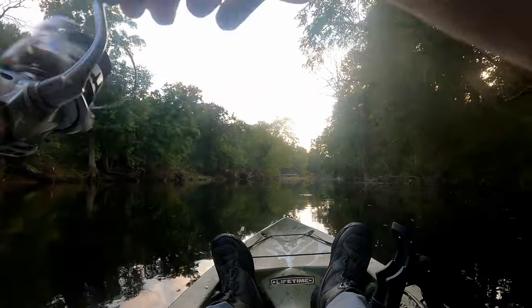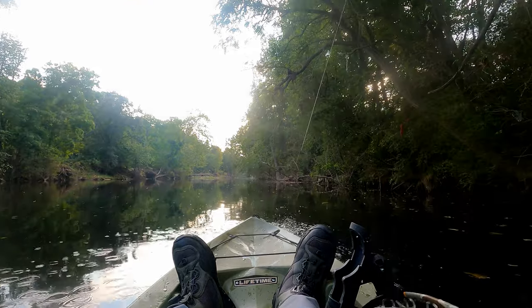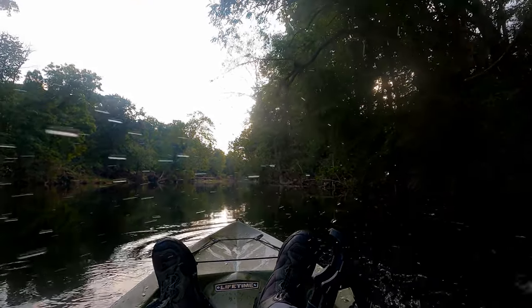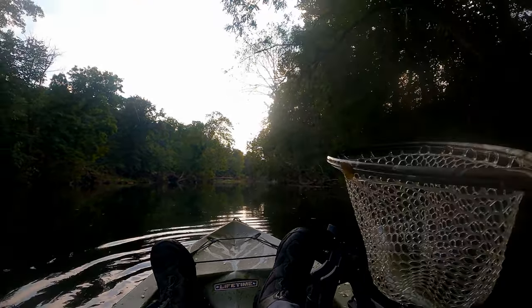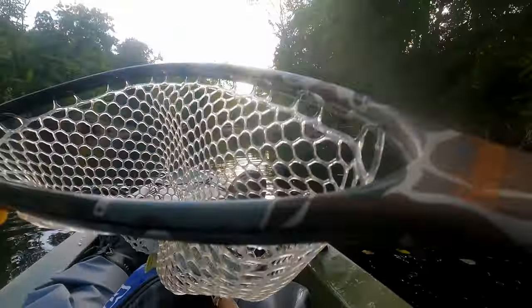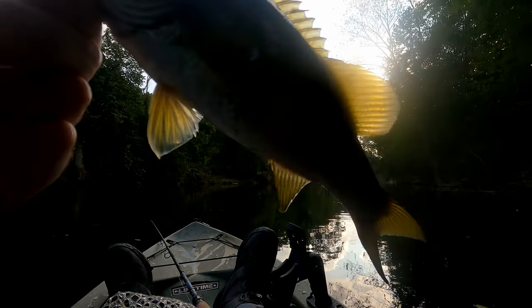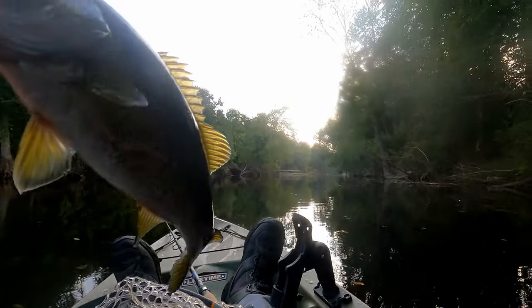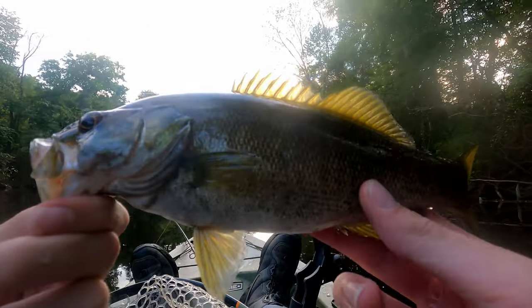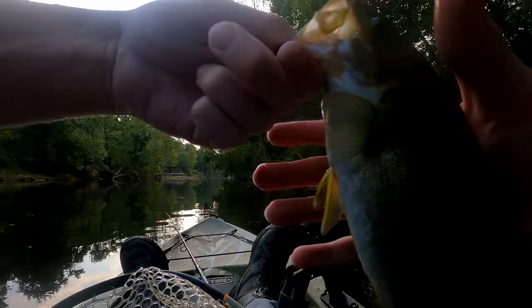There we go. Come here. Ooh, got him right in the nick of time. Awesome. Here's that pretty little smallmouth. We're gonna get him back in the water and send him on his way. Sorry, I was trying to not hit something there. But yeah, that's a pretty little fish. Gonna get him back in.